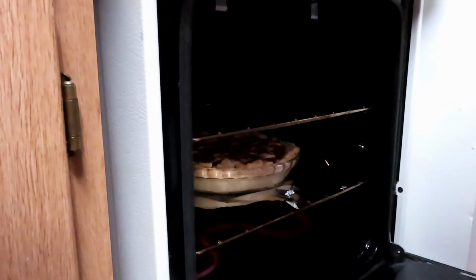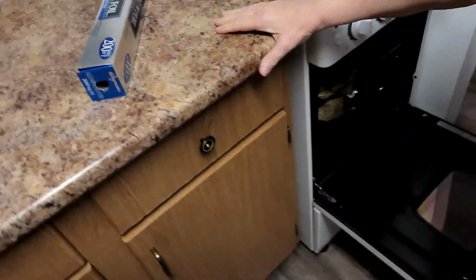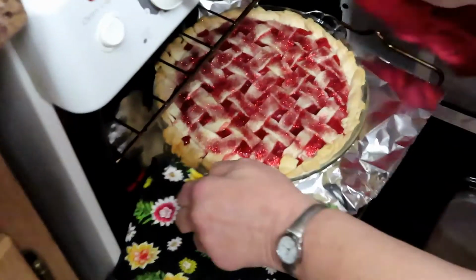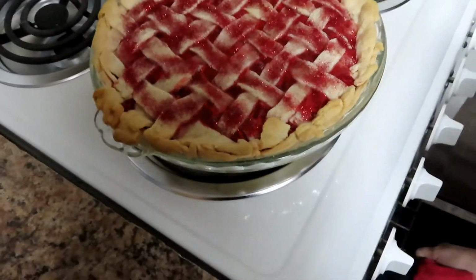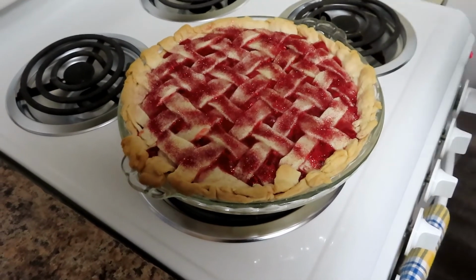Okay. Do you want me to grab it out or do you want to do it? I have that. Are you going to place it down? I'm just going to put it on top of the stove. Oh my god, that looks so cool. And it never overflowed. I mean, I want to put more glitter on it, but do you think it needs more? No. I think it's good how it is, don't you? Yeah, no more.